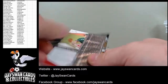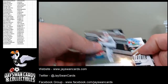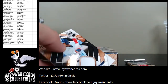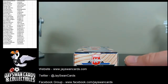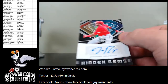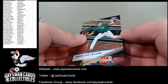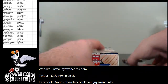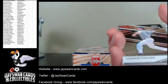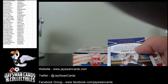Two more packs, four more hits. Bryce Bonin, Cincinnati. Dane Acker, Oakland. Cool patch here. Wander Franco, Tampa Bay. Los Angeles, Jose Rojas. That's Angels. Jeremy Wu Yellen to 120, Boston. Connor Phillips, Seattle. Jake Blomgren, Colorado. That's a base die cut.